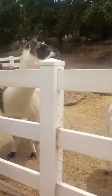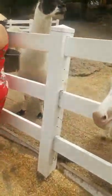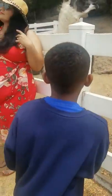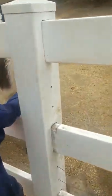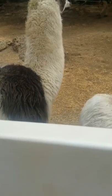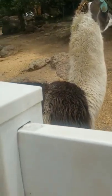These are descendants of guanacos. Here, thank you, sir. You want some, Zen? Llama. Thank you. Do you guys have really? He doesn't want any food.